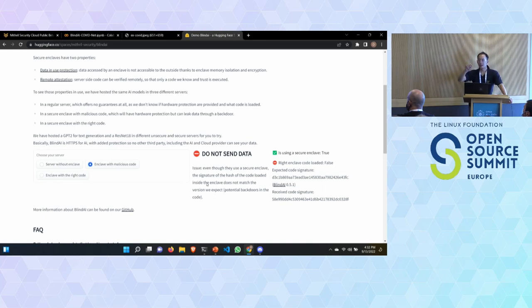But as I said, there is a mechanism where the code inside the enclave is hashed and signed, so that you have a proof that only code you know can be behind. We have pre-computed the hash that we expect. This is this part, and we observe this one. And as I said, they cannot forge this, because otherwise the certificate will not be validated. So we are talking to a secure enclave, but there's not the right code behind.